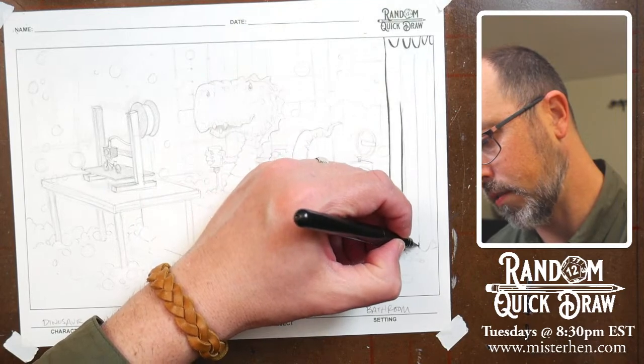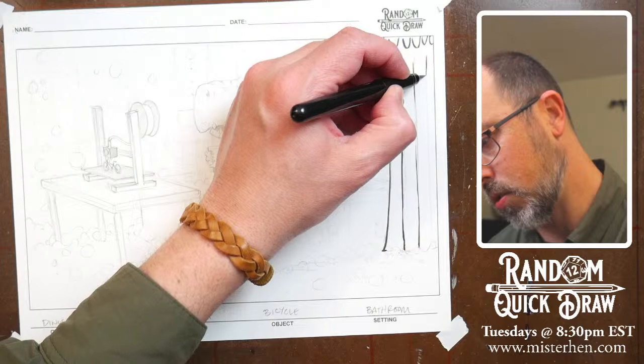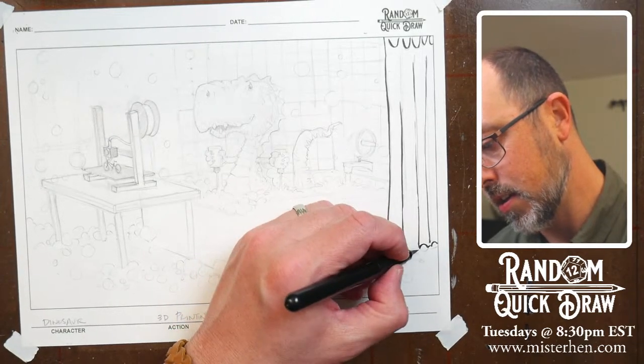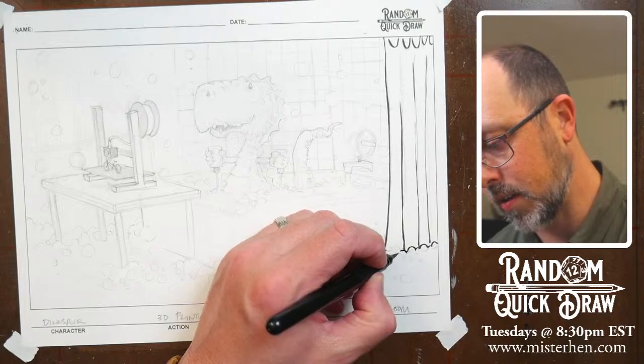I shared earlier in the earlier episodes this season that I still have a long way to go to learn how to use this brush, because it is fantastic, and I am not as fantastic with it as I would like to be.